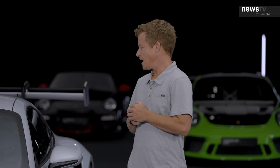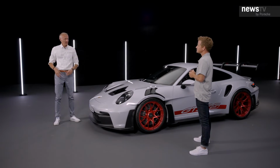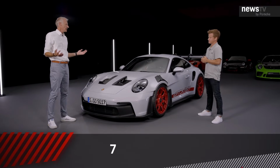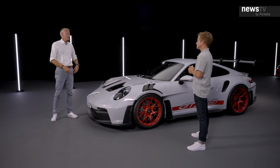More cooling. GT3 RS and PDK, they go together. Absolutely. RS means Rennsport, means using the car on the track, trying to get the best performance out of the car on the clock as well. So you need a 7-speed PDK. It shifts faster, it is quicker, and it is easier to operate, to get the best lap times out of the car. And it's the perfect fit for that kind of car and for that engine.